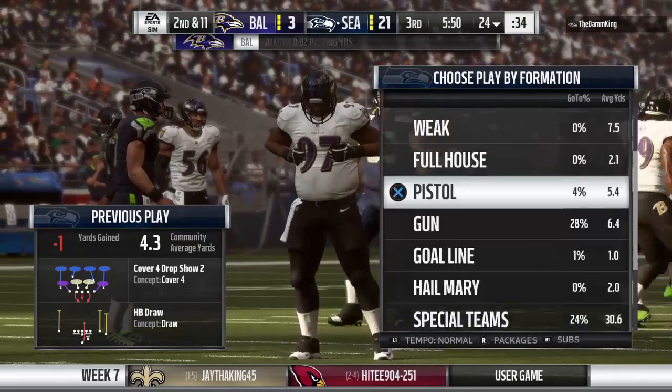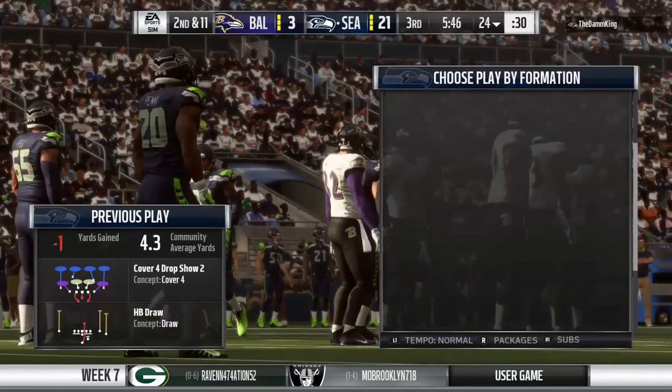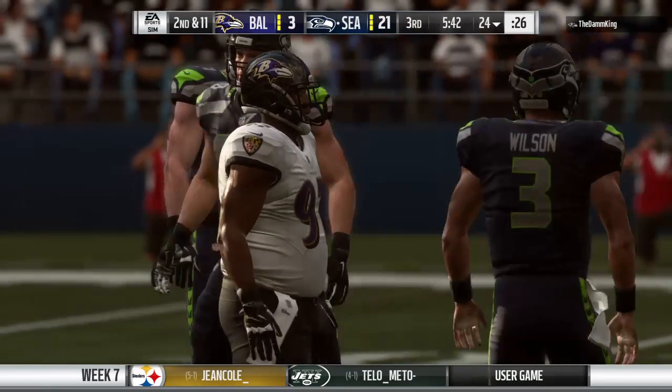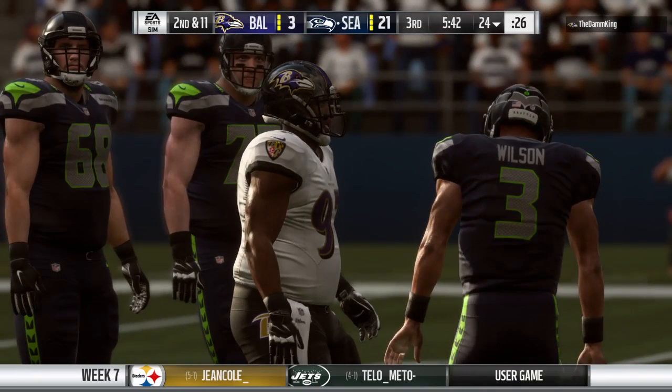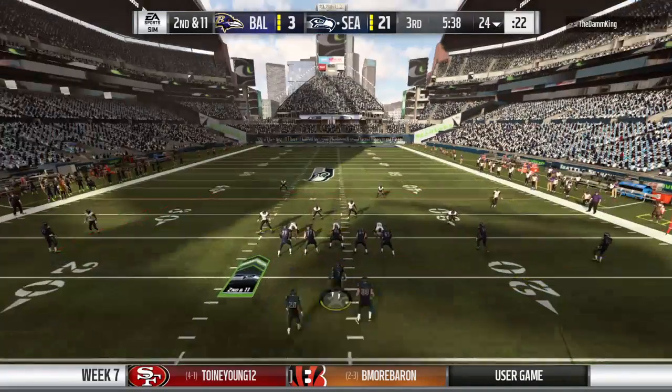It's a loss of a yard there to start out. That leads to a 2nd and 11.